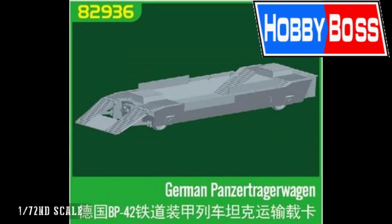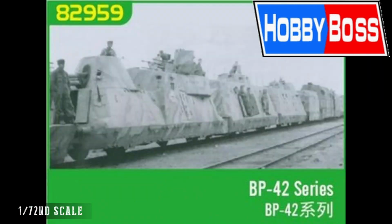And then to round off the Hobbyboss releases, we have a couple of rail-based subjects, the Panzerträgerwagen and the BP-42. Former was announced in 2019, and the latter last year. These were both 2017 original base kits, so we'll see if they're actually going to bring those out this year.